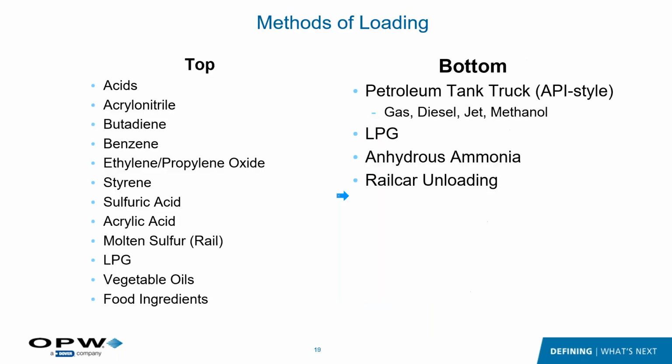So methods of loading. Most of what we do is top loaded today, but we do some bottom loading as well. You can see some of the most common top loaded products: butadiene, benzene, acid, styrene. Generally, the more hazardous the product, it's going to be top loaded.